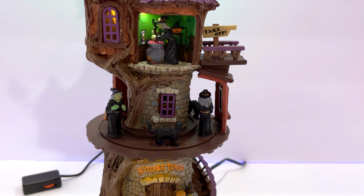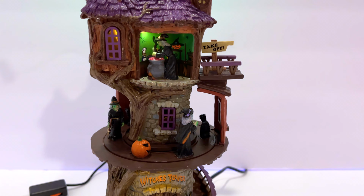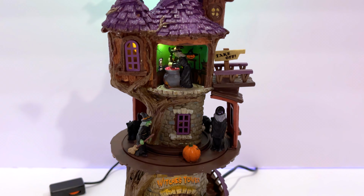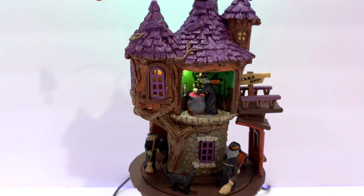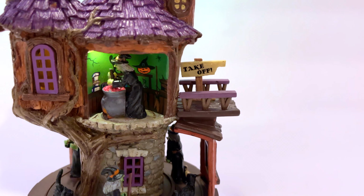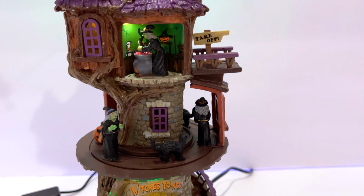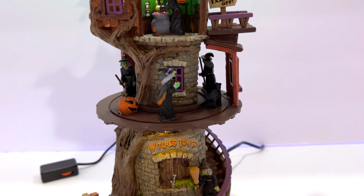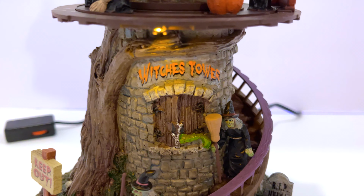And looking at it even closer, it might be a borderline tree house. I know it's called a tower, but there is some tree branches and stuff there coming up the side. So it's like a tower / tree house. Looking at the signs here, you have the takeoff. So that would be where the witches would take off. And there's a few others as we work our way down. So we have, of course, the Witches Tower itself. Here's a little close up for you.